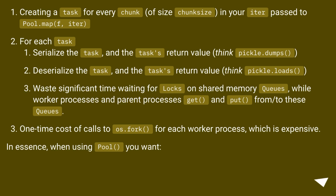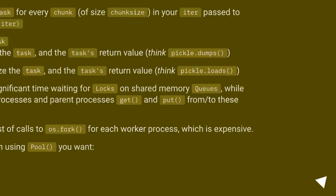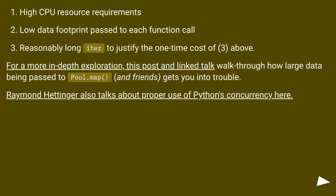In essence, when using Pool you want high CPU resource requirements, a low data footprint passed to each function call, and a reasonably long iterable to justify the one-time cost of point 3 above. For a more in-depth exploration, this post and linked talk walk through how large data being passed to pool.map and friends gets you into trouble. Raymond Hettinger also talks about proper use of Python's concurrency here.